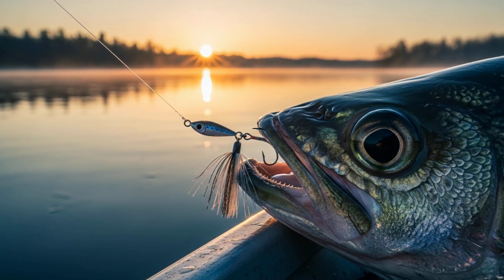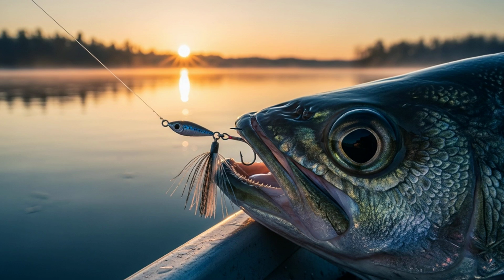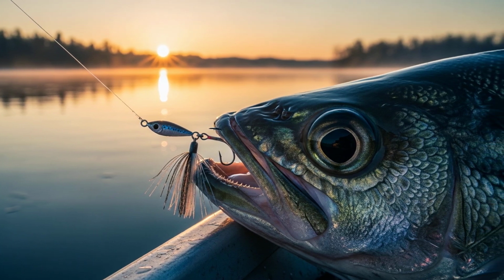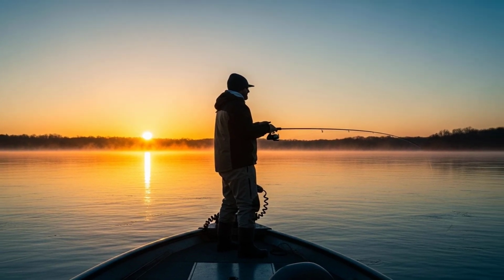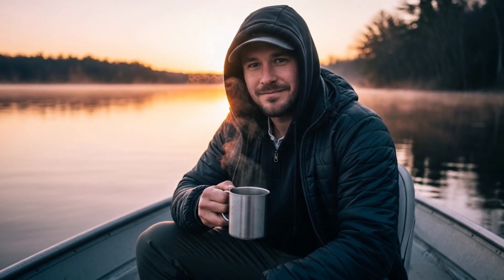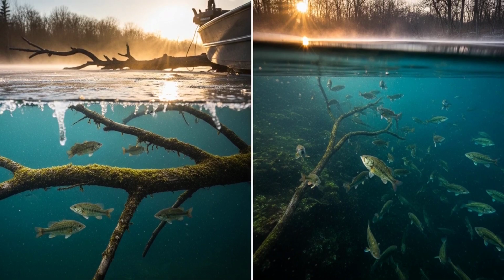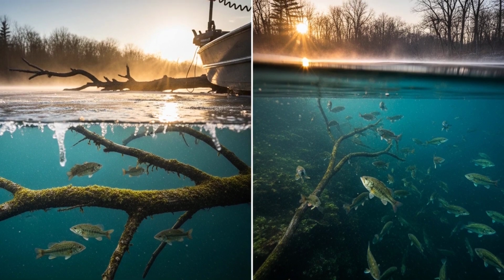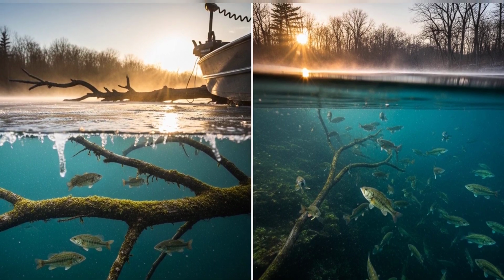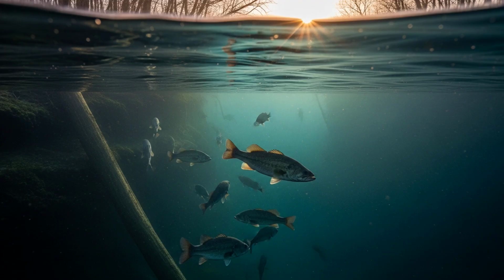Mastering early spring fishing is not about having the best lure. It is about having the discipline to fish where the fish actually are, not where you wish they were. So let us wrap this all up. The biggest takeaway here is that visual beauty on the water is a massive trap in the early spring. That perfect-looking spot is empty because it is too cold, too shallow, and disconnected from the deep water sanctuary that sluggish fish desperately need right now.